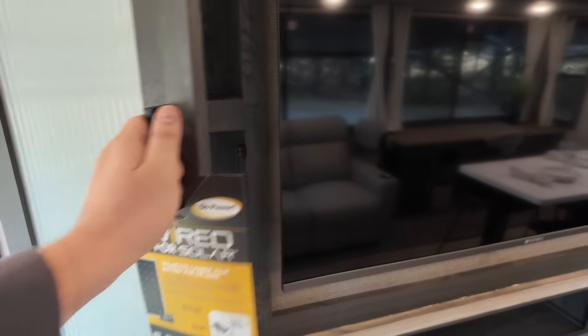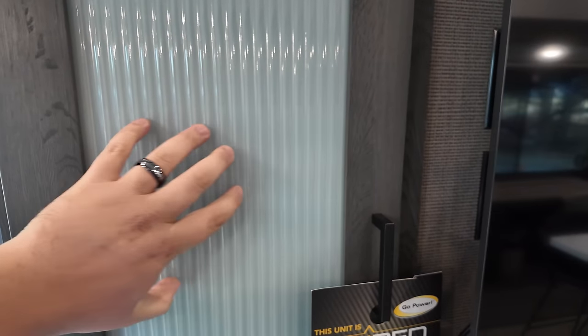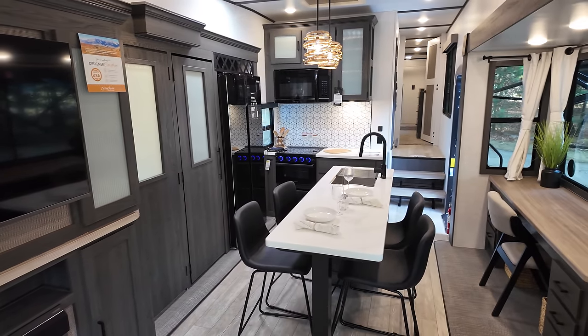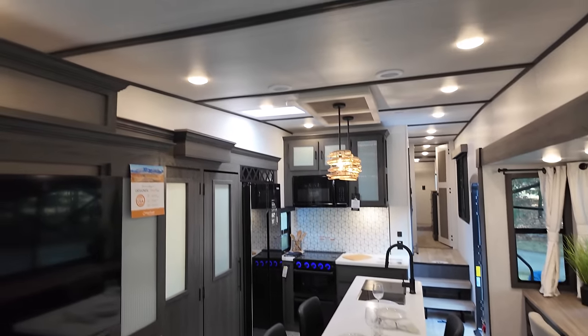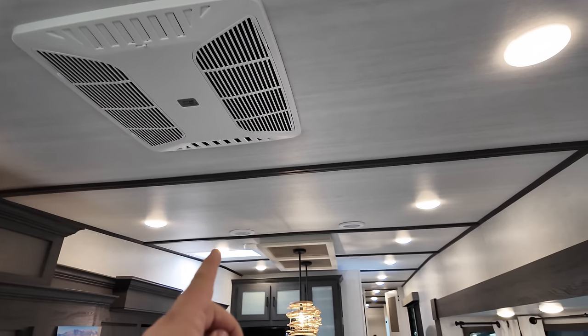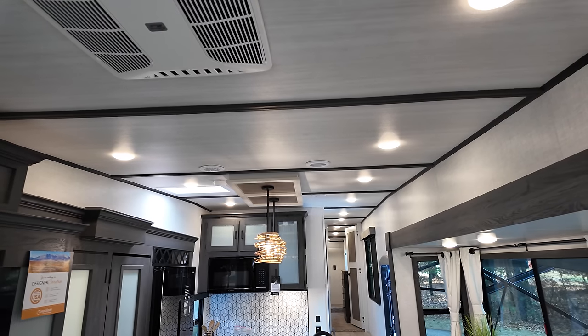Back to the TV, you have the storage below, the storage up above, and this nice textured glass right there, which I think just adds to it. But man, what a sharp looking unit. I mean, look at that, that is absolutely beautiful. You also get two ACs in this unit, and they're all going to be ducted, which is nice. You'll see right there and right there, it's going to run all the way down, and the two ACs will help circulate it around.